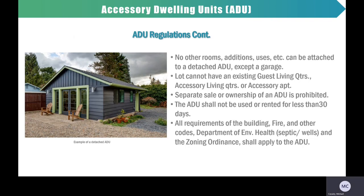No other rooms, additions, or uses can be attached to a detached ADU except a garage or carport. If a parcel already has a guest living quarters, accessory living quarters, or an accessory apartment, an ADU is prohibited.